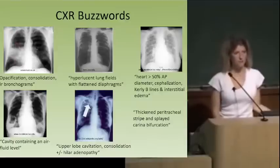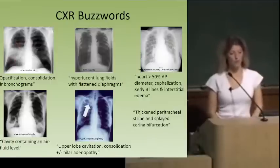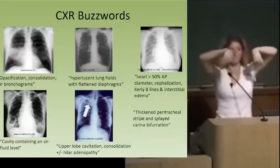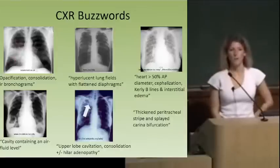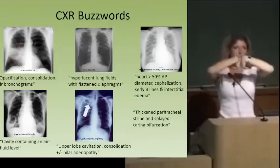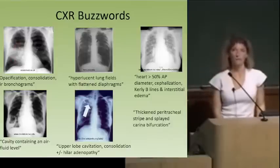And then the last one, I couldn't find a picture, but the description in the question stem says that there's a thickened paratracheal stripe and splayed carina bifurcation. So the carina is, instead of being nice like this, it's kind of splayed upward. Not sarcoid. Think of something that would spread the carina. Instead of being nice, it's all splayed open. What would get in the way? Esophageal rupture? No. Okay, I guess I'll have to tell you.